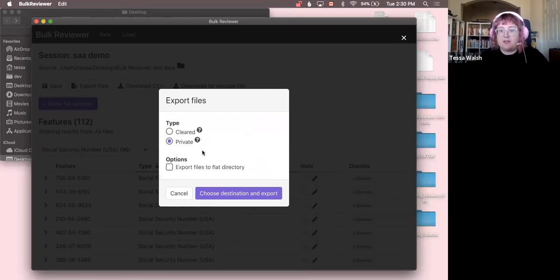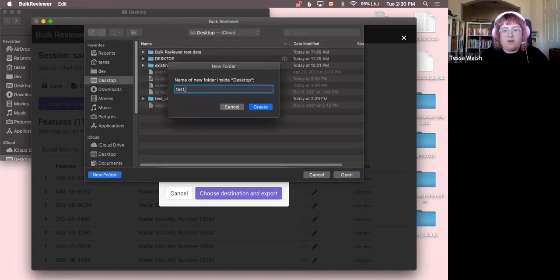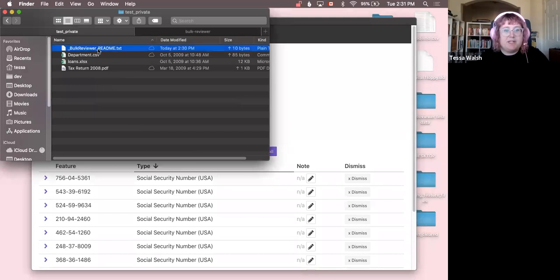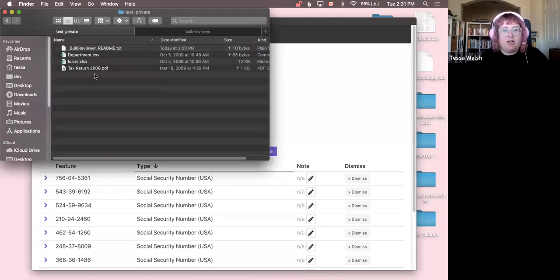So this will be only the files that actually do contain PII. So we're going to choose our destination. Again, let's go to our desktop, and we'll call this test private. File export in progress, and then it's done. If we go there, we see a similar README file with a little bit of information about what type of export this was and when it happened, as well as just a list of our files. If these all happen to be at the top level of our test data directory. If these were in directories or subdirectories, those would also be replicated here.